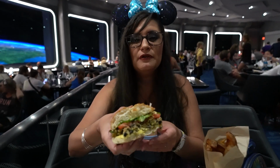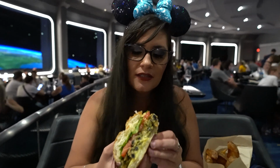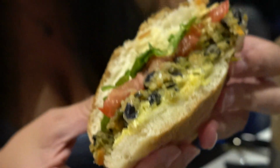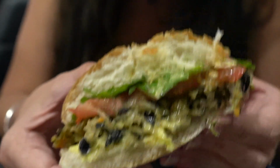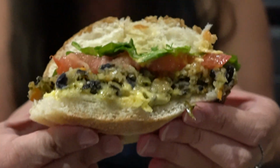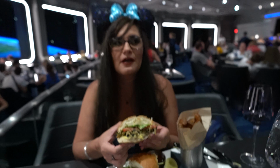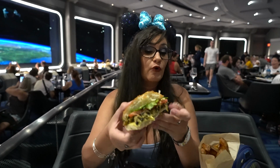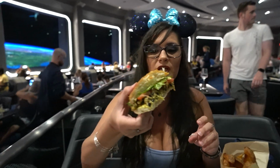So we have this beautiful quinoa burger that I have smooshing. It's got black beans and all the goodness up in here. I love me some quinoa. Actually, fun fact, I had never really had quinoa until we went to Whispering Canyon, and then I had quinoa cakes. And then I got obsessed with quinoa. So now I'm kind of excited that I get a quinoa cake, but in burger form. Cheers to our quinoa lovers in the community.